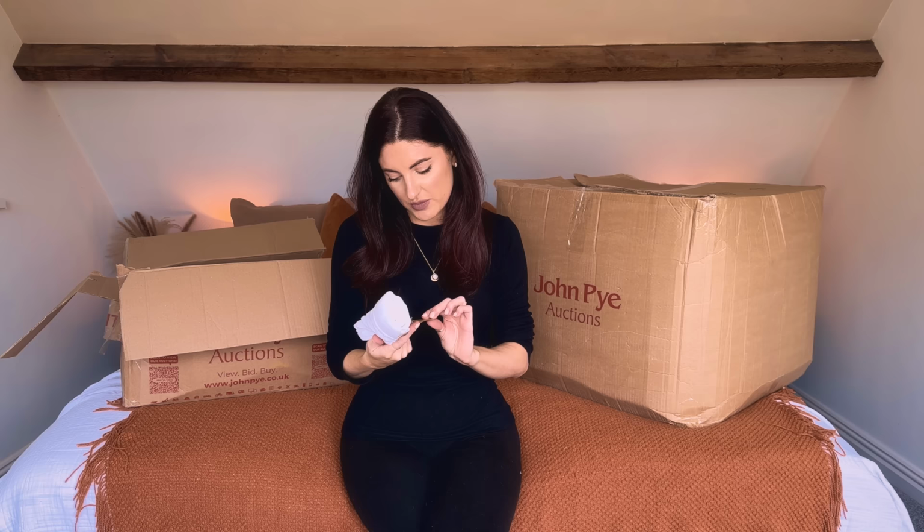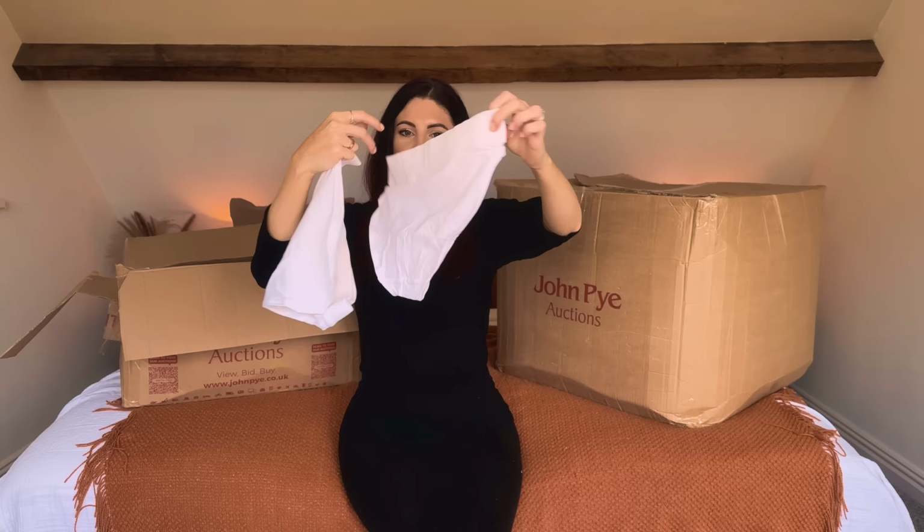Is this a pair of boxers? Not sure about these for me. Oh, they're nice. They feel good enough. Size extra small, and they're brand new.